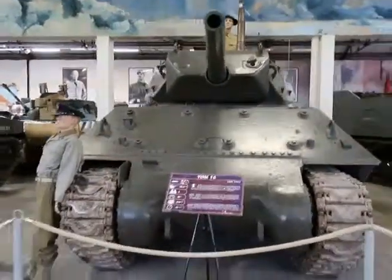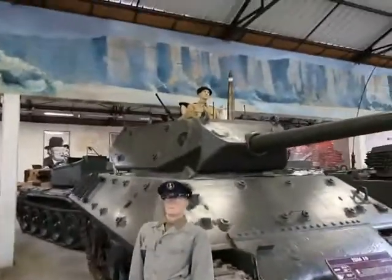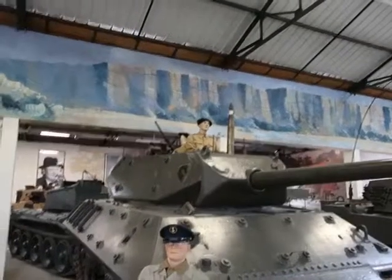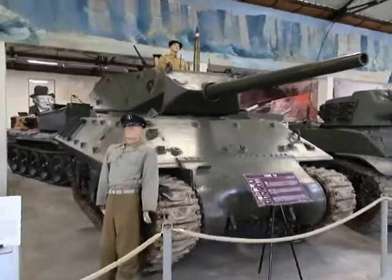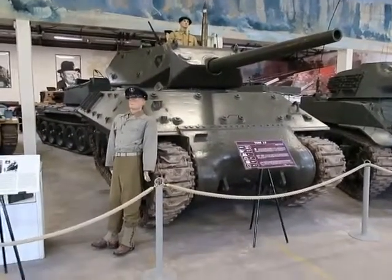The only problem with it, as you can probably see, is it was made open-topped. So it was great unless there was an air raid, or you've been fired on from above, or someone was using some kind of airburst weapon, in which case the crew can have a pretty tough time with it.